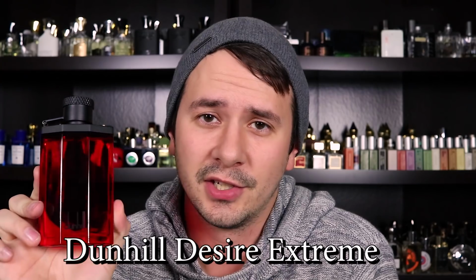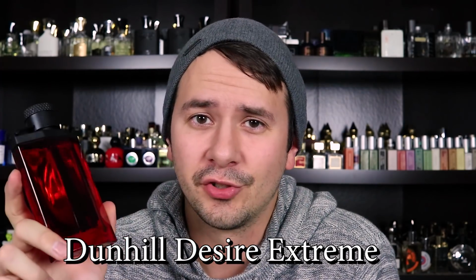It's from the house of Dunhill. It is Desire Red Extreme, or just Desire Extreme. It opens with the sweet blood orange mixed with spicy saffron. It's a little bit candied from the opening, the orange, but it's not overwhelming. As it dries down, leather becomes the prominent note with a little bit of patchouli, and then a sweet spicy facet from the saffron. This is a flanker to the original Desire Red, and while they are a little bit similar, this one is less sweet and is more intense and darker.